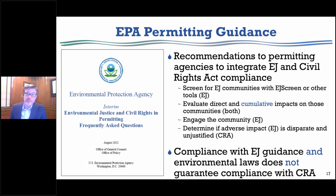Last bullet on the slide here, there is one element of the guidance that has raised a few questions. Some statements in the guidance effectively saying that compliance with environmental justice guidance and environmental laws does not constitute compliance with the Civil Rights Act and vice versa. So that raises some questions about what exactly needs to be done to comply with all of these different requirements. Next slide.